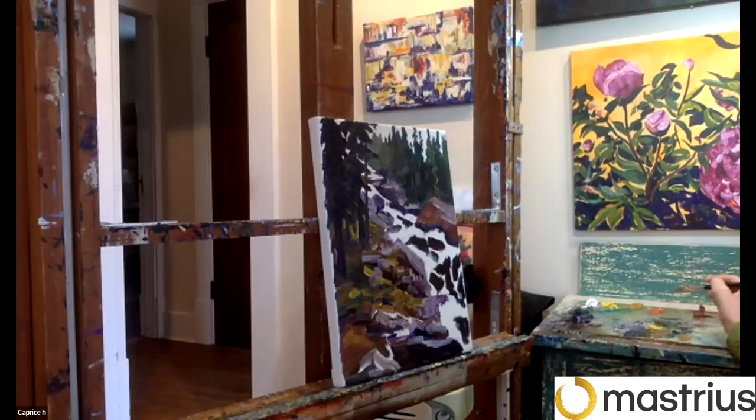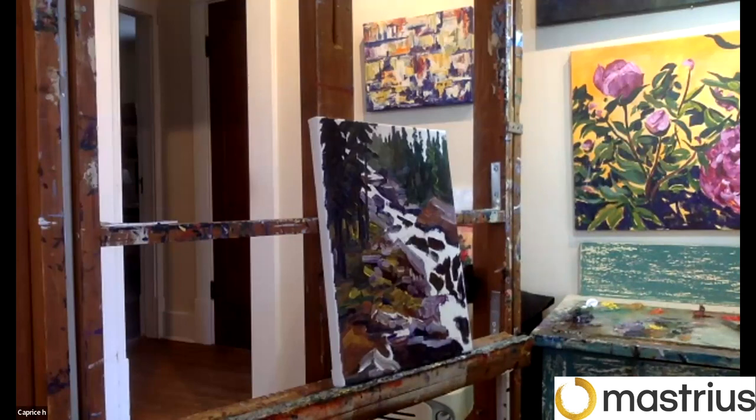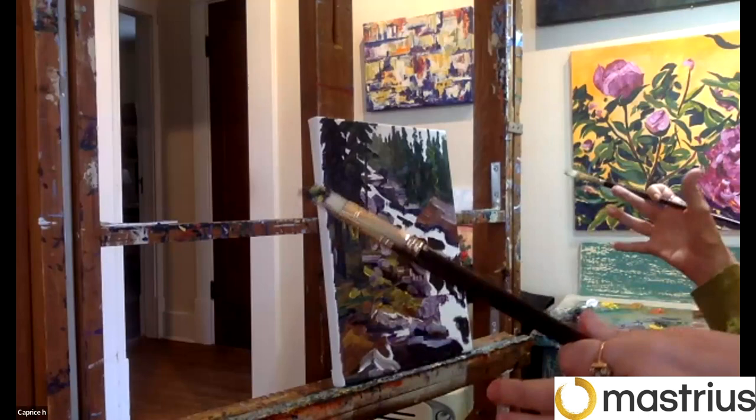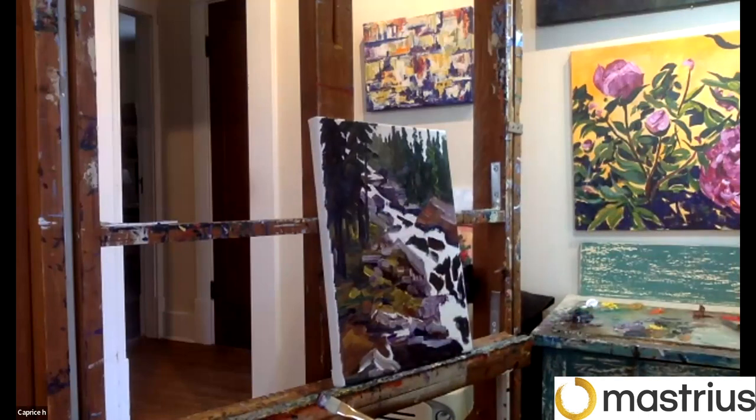One more question: how to store paint for next use? That's a good one. I have a wood box that I just set right over top of this, and it will keep my paint for quite a while. There's also almost a Tupperware container you can buy at art supply stores. I think it's Masterson's, and it will fit your palette right inside, and then there's a lid you can put on it.